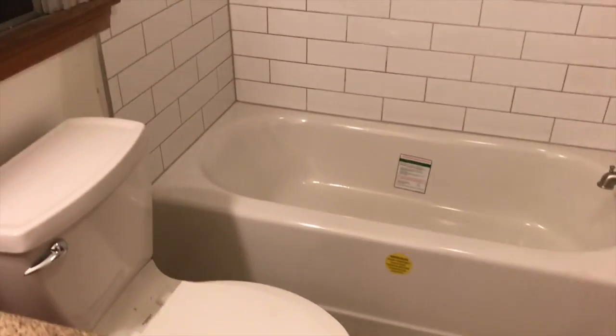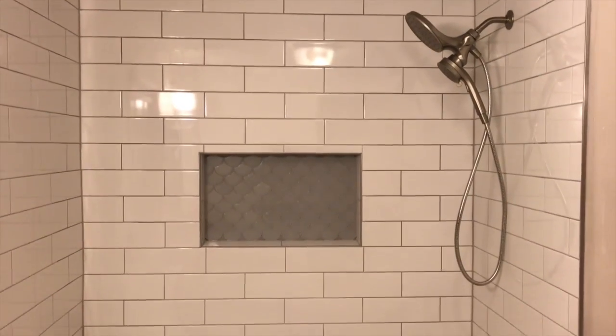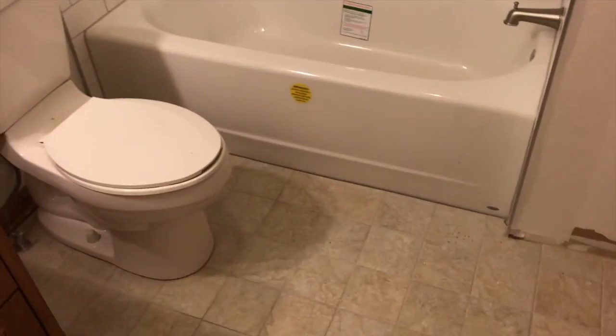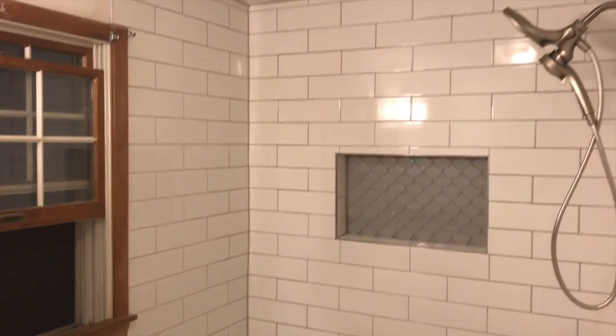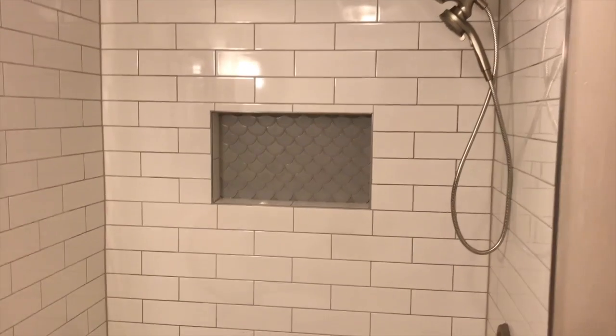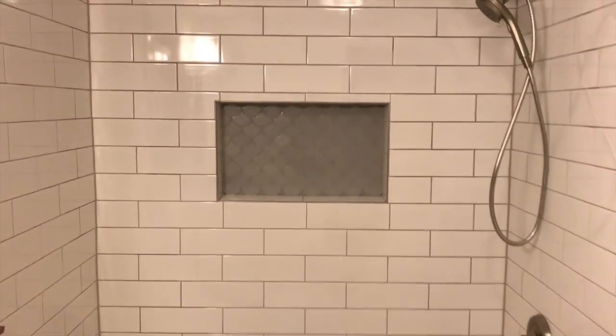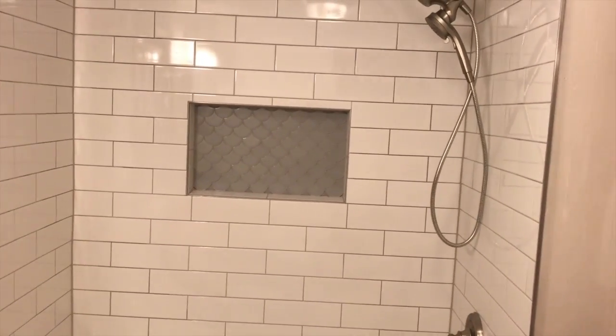It is done. Here is our successful expedition. So this was the first part of the project. Second part is going to be to redo that floor, but we got all our corners done. 4x12 subway tile. We have those scallops in the middle. Once it dries up, the grout lines are gonna lighten up a little bit, but at the moment, that's what we got.